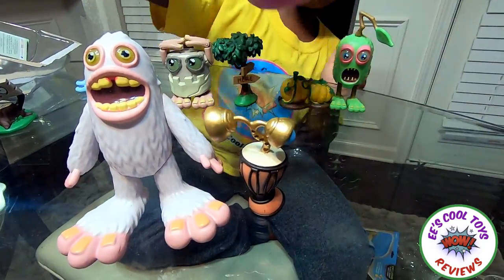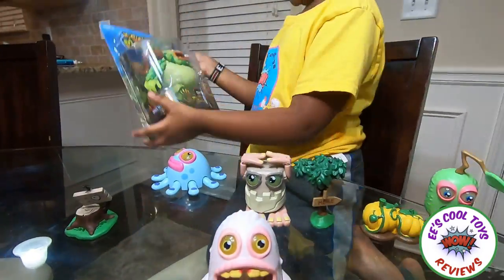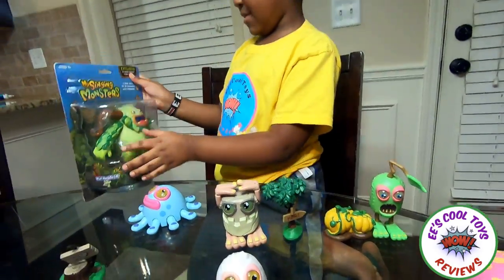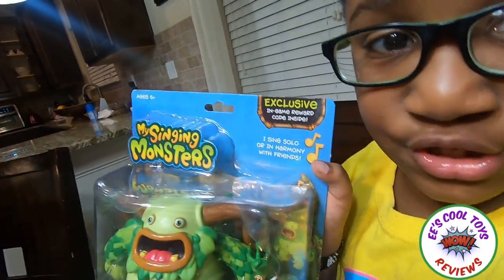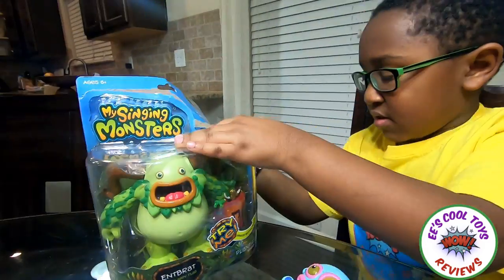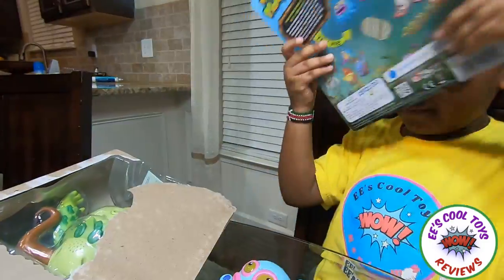I like the music. Last but not least, we have Entbrat. This is a big guy. He's a big guy. Look at Entbrat. And I love the packaging. Let's open it. Wow.